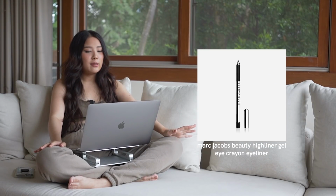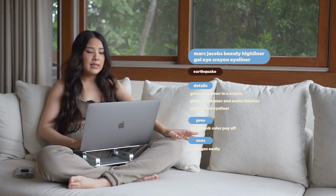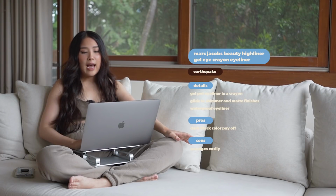The next product that I'm going to discuss is the Marc Jacobs Beauty Highliner Gel Eye Crayon Eyeliner. This retails for $26. This is in the color Earthquake, and it's a gel pot eyeliner in crayon that delivers an intense color. I think that this product is all right. I would give it a B as well.